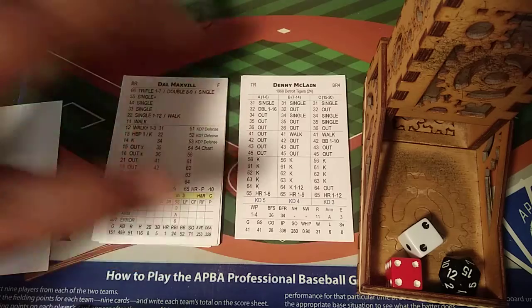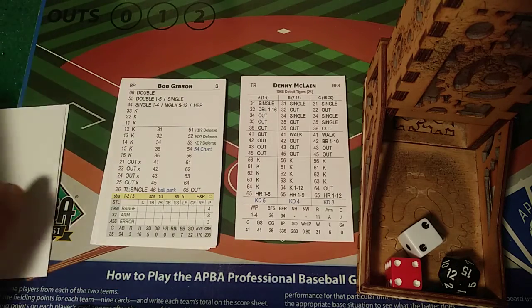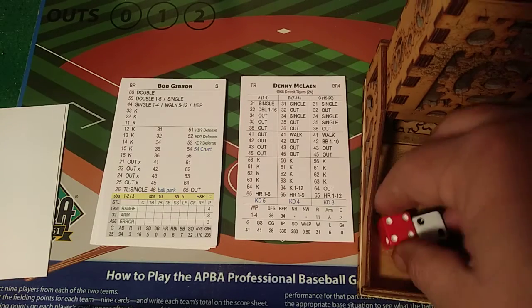He fouls out to the catcher. That's how you figure out who caught the foul. You don't have to. I like to do that just to see who caught it. You can just put foul out. 1 out, man on 2nd.